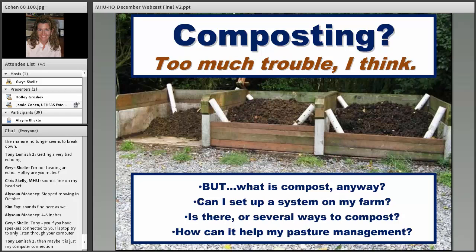Okay, so this is where everyone says composting is too much trouble. It's really not, and I want to show you. We'll stop at this point to talk about it, and actually a lot of people here do compost, so I already know people are very positive about it.